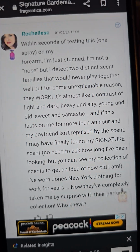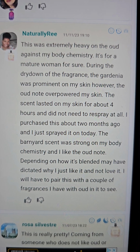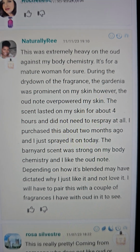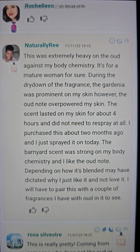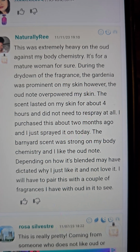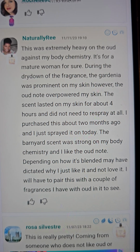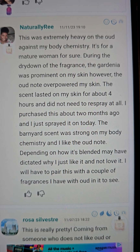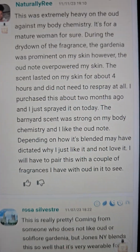Let's look somewhere else. Let's look for somebody who doesn't like it. This person: this was extremely heavy on the oud against my body chemistry. Oh, see, it's a chemistry thing because it is not at all that way on me. Not at all. It's a mature woman for sure. I guess that depends on what you mean. You know, it's not like a super youthful, sugary perfume, that's for sure. During the dry down of the fragrance, the gardenia was prominent on my skin. However, the oud note overpowered my skin. That does not happen on me whatsoever. The scent lasted on my skin for about 4 hours and did not need to respray at all. It's pretty lasting. I purchased this, particularly for a $9.99 perfume, but it's nice anyway, regardless of the price.